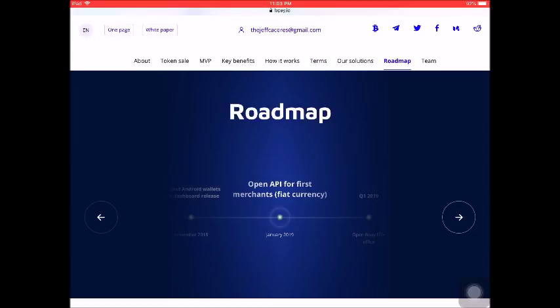In January 2019, they will have the open API for the first merchants, this time for fiat currency. And in the first quarter next year, they will open an office in the US. And finally, in the second quarter of 2019, they will release the BPay retail payment. Okay, now we know about the roadmap of BPay, so I think this is going to be promising, and they are doing whatever it takes to achieve all of these goals for us to be satisfied in using BPay.